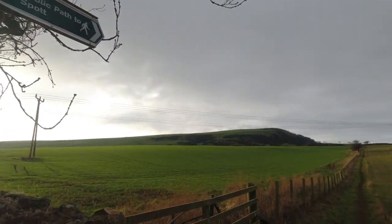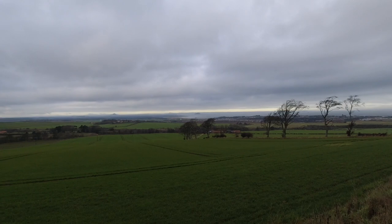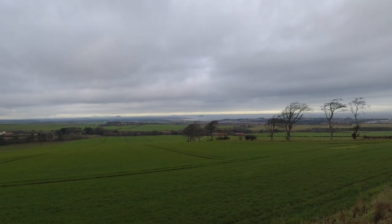Tomorrow there's a westerly coming in and the winds are to pick up, so hopefully we should be in Lauder by the time the wind and the rain hits. Onward to Spott. Doon Hill there, Belhaven Bay over there, and Bass Rock.